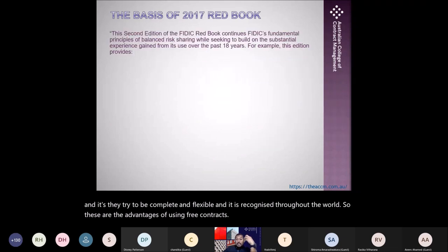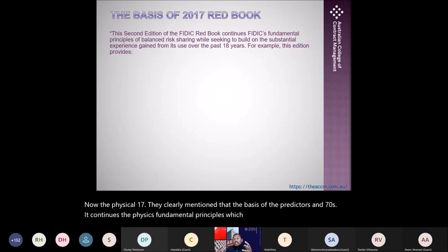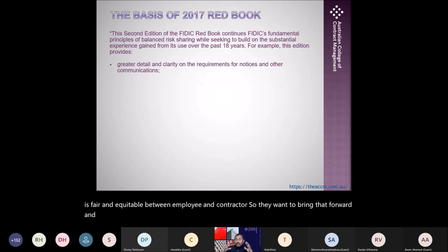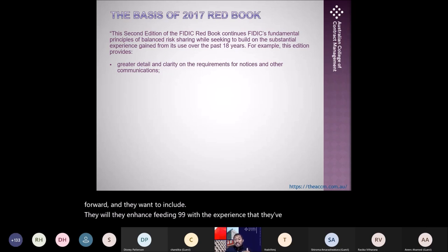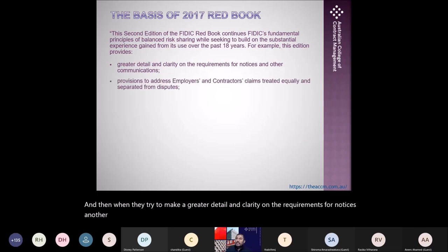FIDIC 2017 clearly states that its basis is to continue FIDIC's fundamental principles, which is to have a condition of contract that is fair and equitable between the employer and the contractor. They want to bring that forward, and enhance FIDIC 99 with the experience gained over 18 years, from 1999 to 2017. They also try to give greater detail and clarity on the requirements for notices and other communications. We will get to know what they have tried to do.